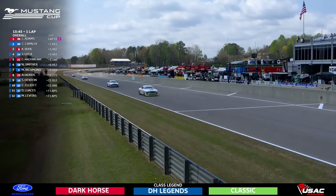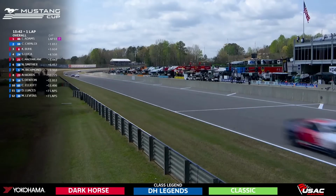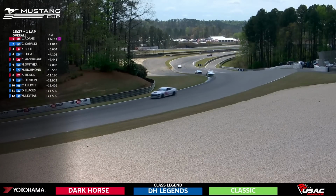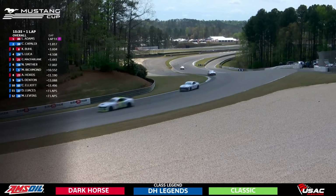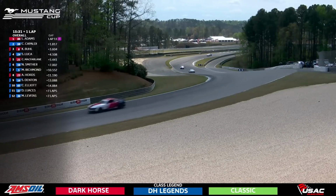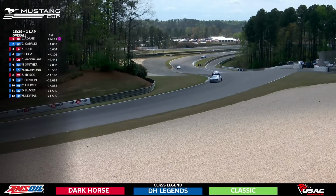But if they fight each other right now, it's going to slow them down. The leader's going to be gone. Well, and how much incentive does Kale have to let Steve Luca back by, knowing that Craig Capaldi has really been helping Kale out? So if anything, Steve Luca's got a roadblock in front of him right now. So I think he's got to work with him and help.